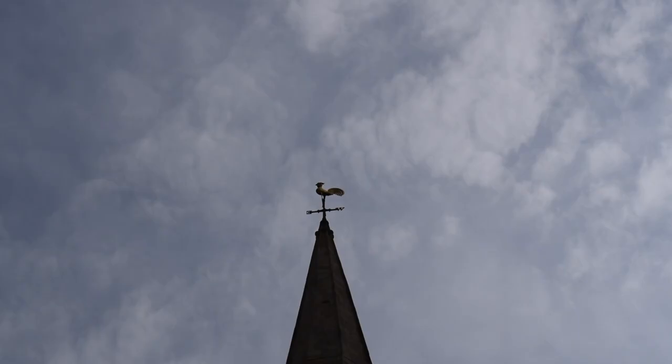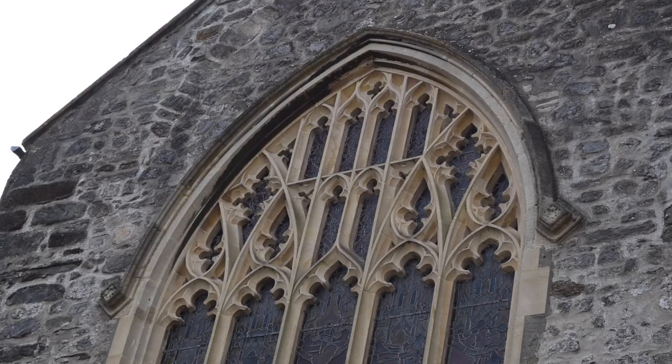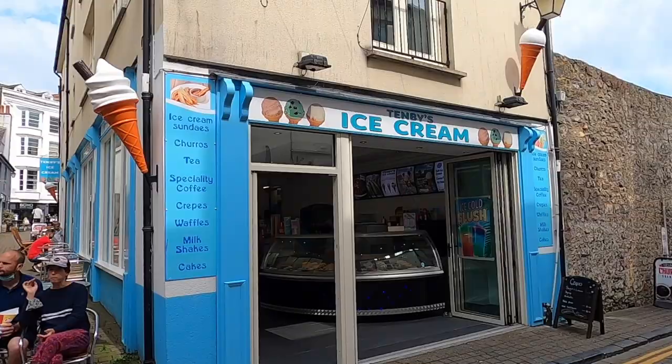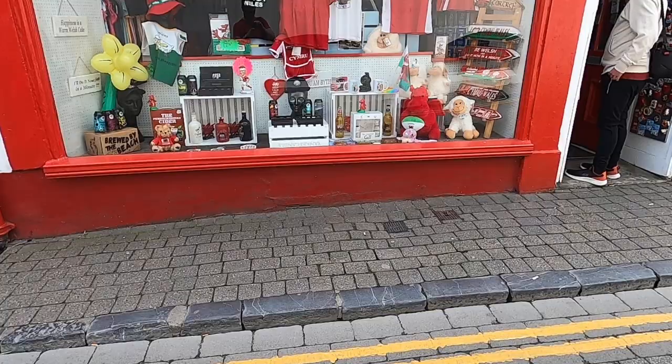But as much as we enjoyed wandering around this little cute seaside town, it was such a busy day with people everywhere. We grabbed a quick lunch that we couldn't even film due to the crowds, before quickly making our way to the seafront.